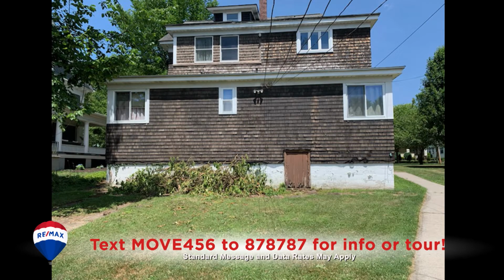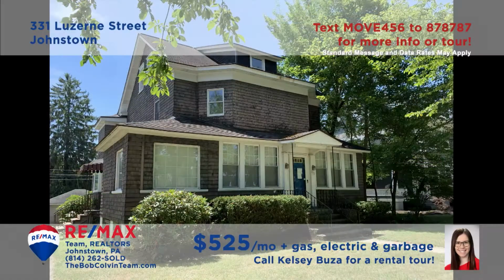Plus, keep your car dry in the detached garage. Kelsey can share all of the details of this one with you. Call her today.